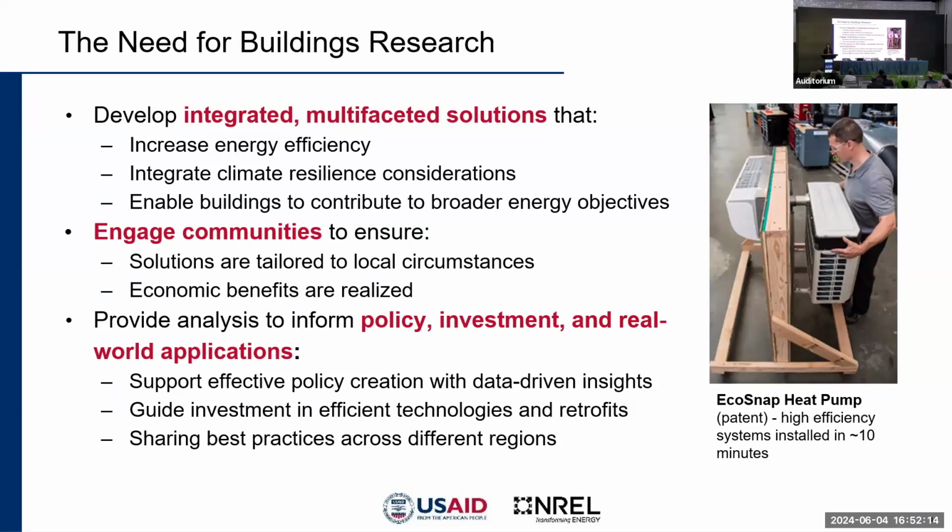As Mel mentioned about community engagement, which has shown up in a few presentations, we're thinking about how we make sure that the solutions that we're bringing forward are tailored and can be localized. And thinking also about what those economic benefits are and how they are distributed. Are they equitably distributed? Finally, NREL does quite a lot of work. We're very data-driven. We develop a lot of tools. We're coming up with data sets, and we make those things publicly available. And our goal is to have those tools and that analysis support policymaking, support investment decisions, and support how projects should really come to life on the ground.